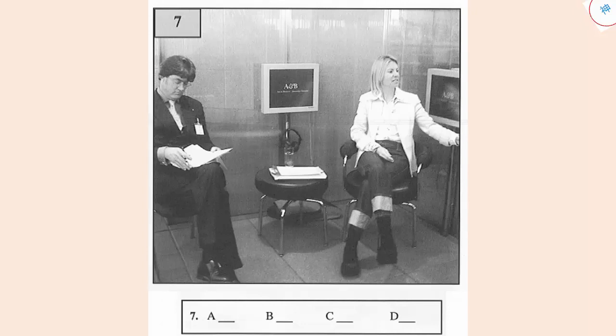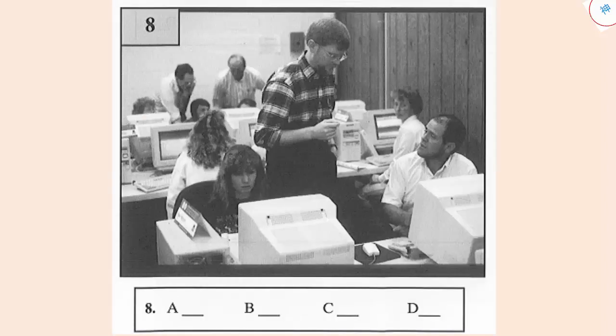7. A. She has glasses. B. They are working at a computer. C. He is not seated. D. There is a stool between them. 8. A. A man is helping the woman in front. B. The man in front is working with the woman. C. The man in front is not typing at the moment. D. There are 2 men seated in the front row.